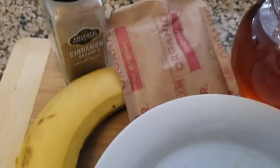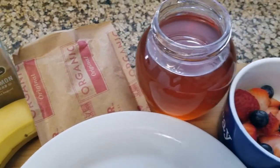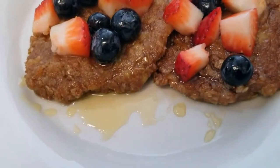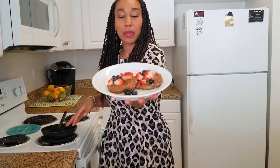Okay, y'all, so we finished our first instant oatmeal recipe idea, and we made the oatmeal banana pancakes, no flour, no sugar, topped with honey, strawberries, and blueberries, so let's try.